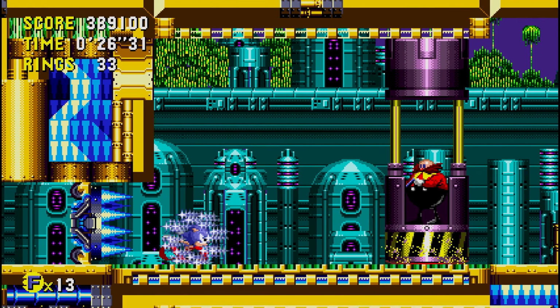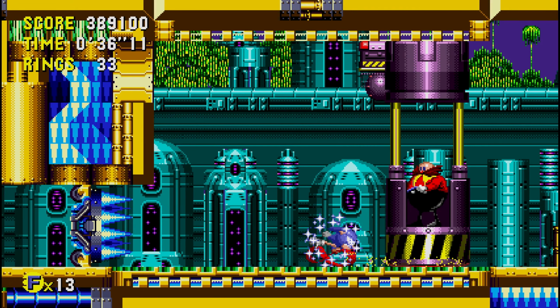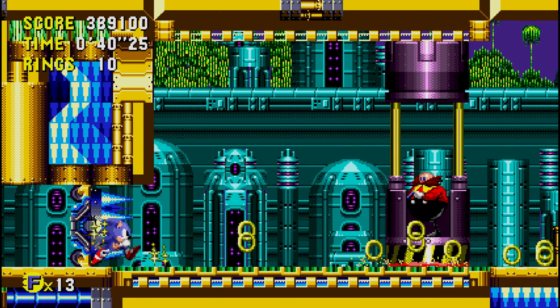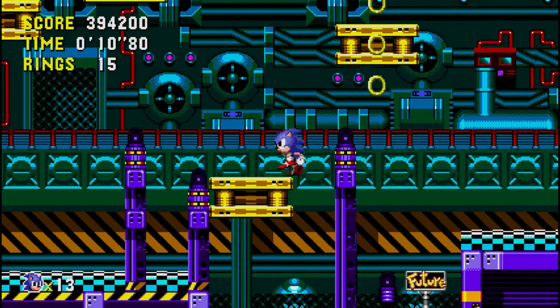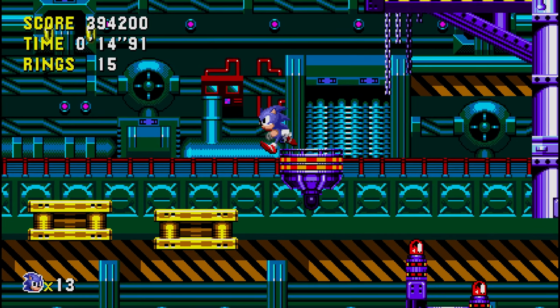Eggman blocks your path, so you need to run on this treadmill to wear down his machine enough for him to flee. While you're doing this, Eggman will drop spike balls on you that split into copies, so make sure you give yourself enough distance to avoid them. Once his machine is worn down enough, Eggman will run away, letting you get a move on. The next level is Wacky Workbench. I'm just gonna say it now, this is my least favorite level in the game.